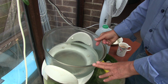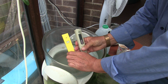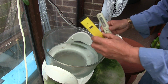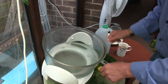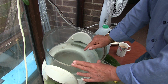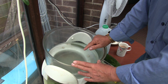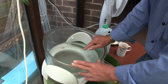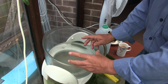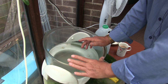Now I'm going to mess you all up, because all of the readings that these give are directly affected by temperature. And no, I'm not going there. I'm not doing it. But if you're using cool water, your readings will be different. If you're using tepid water, your readings will be different. So they'll throw you. But what you have to do is get your readings that you're happy with, if you're using these sort of gadgets, with the water that you generally use.